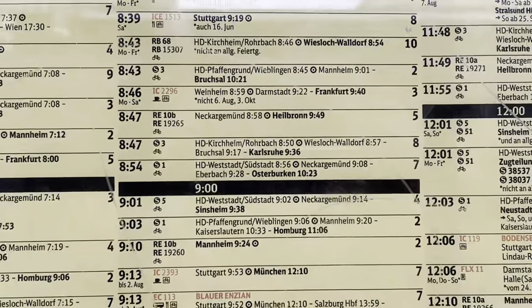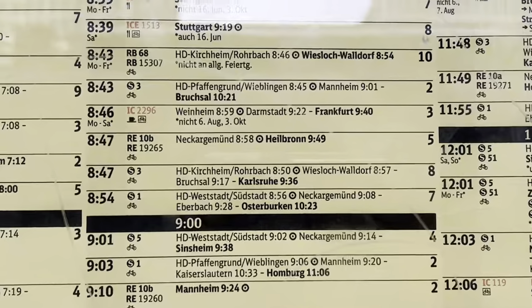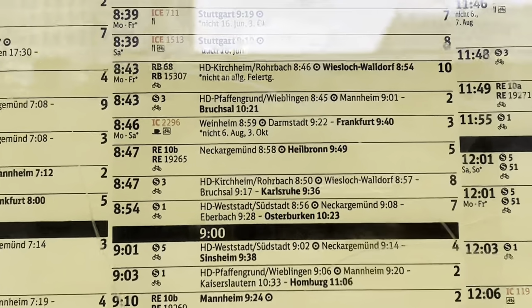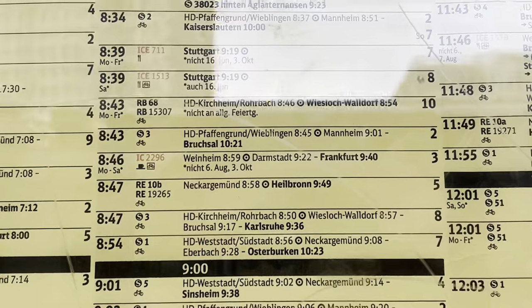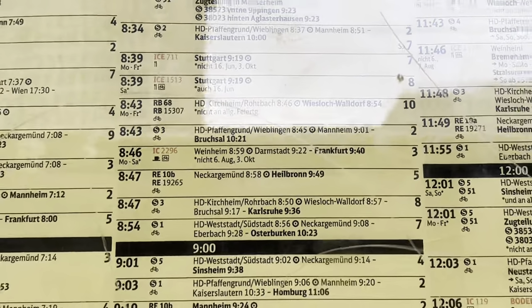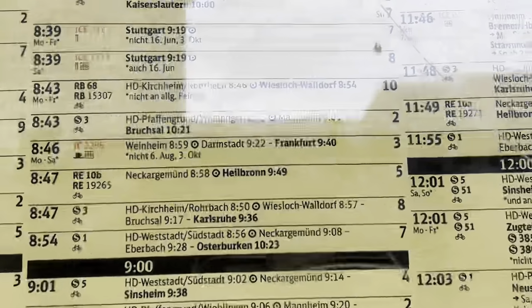So I'm at the Heidelberg main station, and I'm going to take the 8:46 a.m. train, IC2296. It goes to Weinheim, Darmstadt, and then Frankfurt, and it should be at Frankfurt by 9:40 a.m.